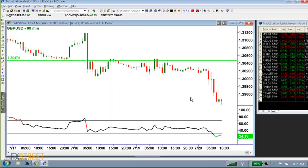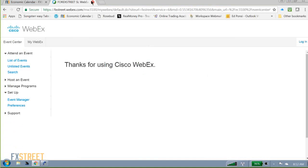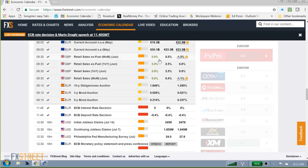And more and more and more oversold, right? And that happens frequently. So we were saying, well, why is this down? Why is the British pound down? Is it because of economic data? The answer is no. If you look at this morning's retail sales figures, they're actually quite bullish.